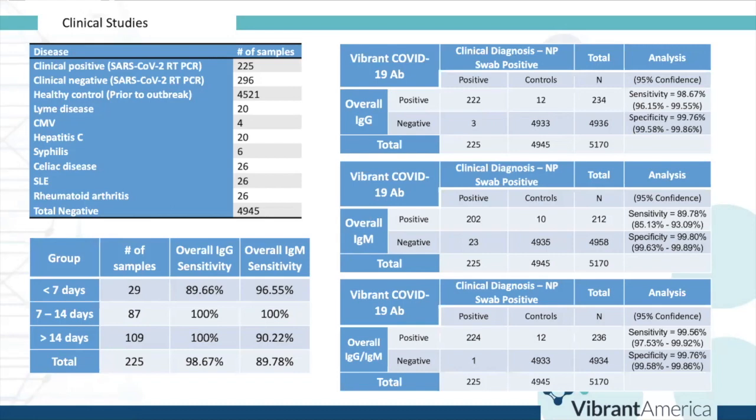But then when you get to that 7 to 14 day period, it's 100%. So we can really trust our results in that time frame, and it's still very, very good after that. What happens though is after 14 days, the IgM levels start tapering off for many patients, so it might not show an IgM level. When we look at all of those samples together, really great sensitivity and specificities, and you can see that over in the right-hand side with the IgG overall.